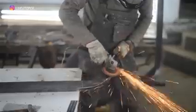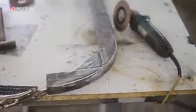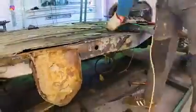As a result, we have just such a structure which should be set according to the level and fixed directly to the platform. To do this we clean the frame of our donor since we will weld the frame to it.